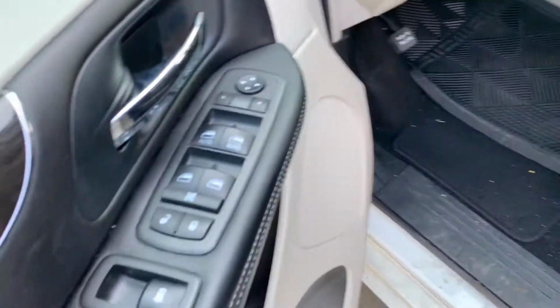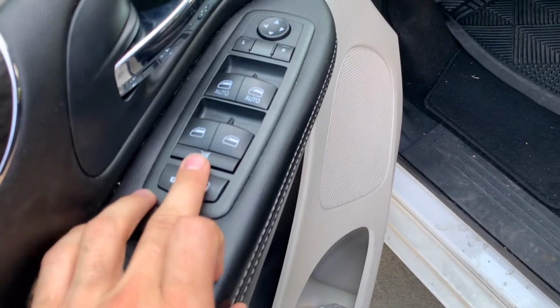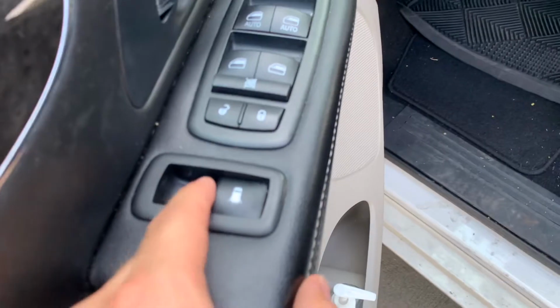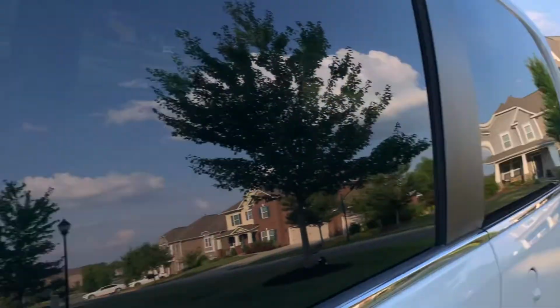Here's some window controls, both automatic in the front. You can lock it here in the back. And here's where it controls your third row. You just push it down, actually. You can see them flare out. Close them up. Here we go.